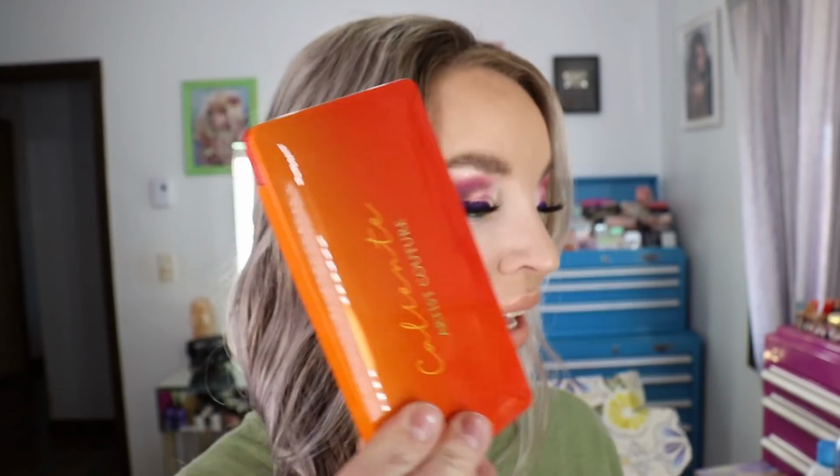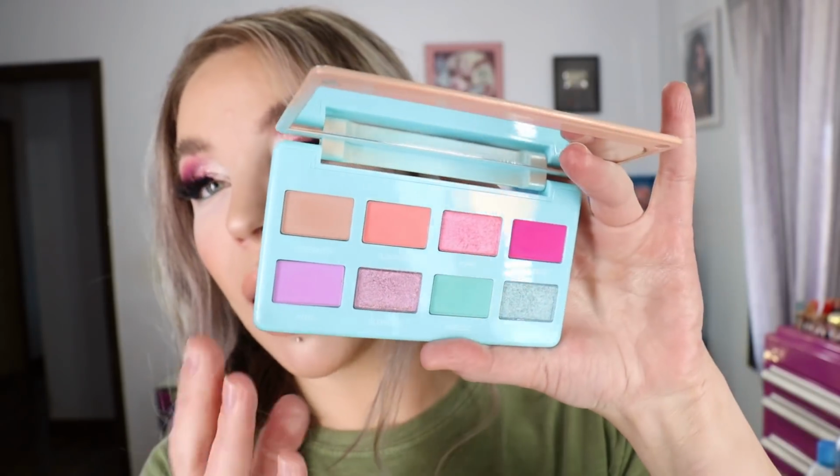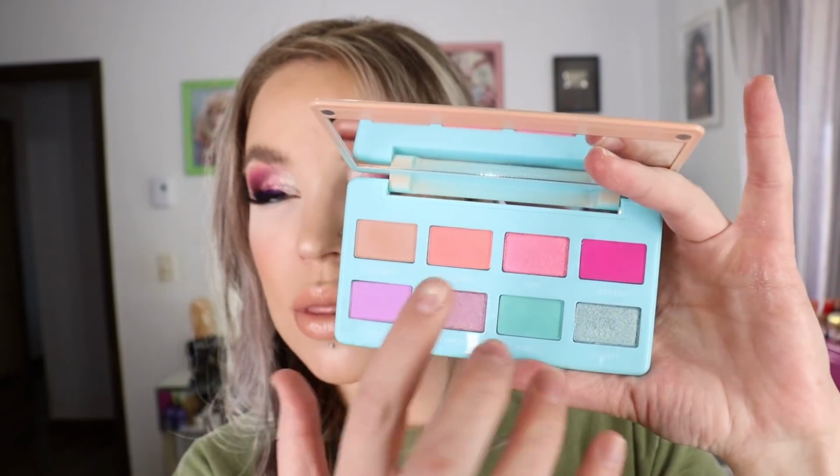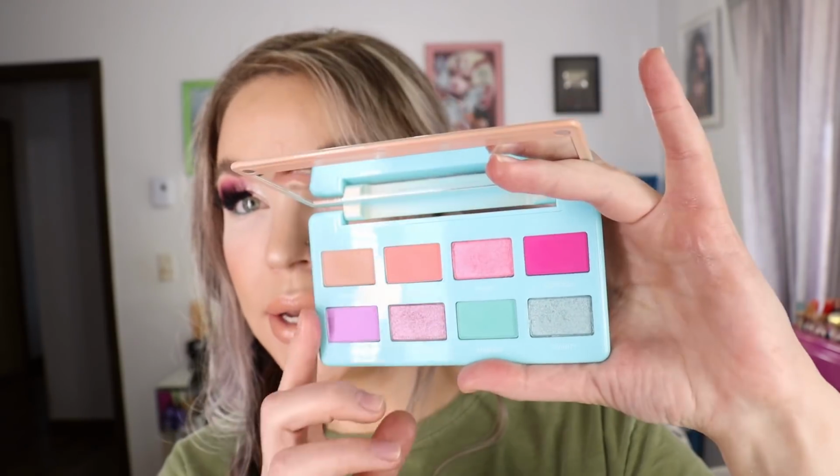much like the, I want to say Caliente, but I don't think it was called that. I just grabbed it, and it is the Caliente palette. So it's the same style packaging as the Caliente palette. And this has 3 really sparkly shimmer shades and then 5 matte eyeshadows. This is not a standalone palette for me. And some of the mattes feel a little dry, but they do blend out quite nice.